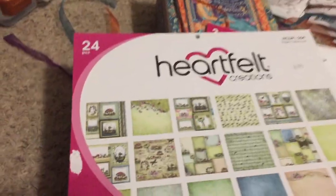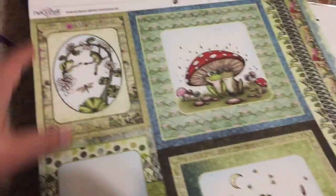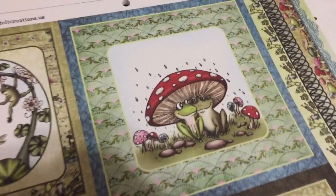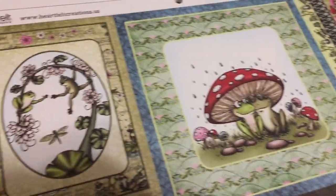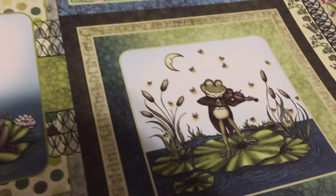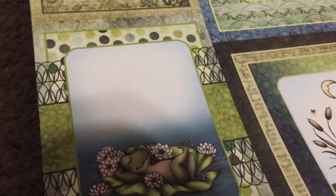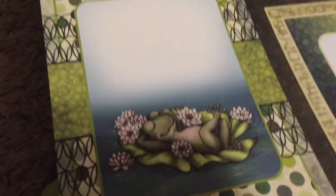This picture, I don't think it does it justice, so I'm going to show you quite a few. These are the illustrations, and I think they're freaking adorable. This is probably my favorite. No, this is not my favorite. This is one of my favorites. I think this one here is my favorite.